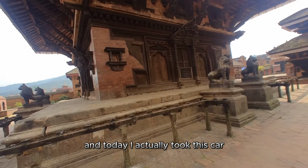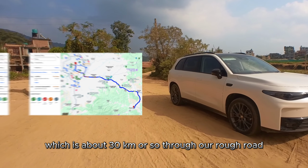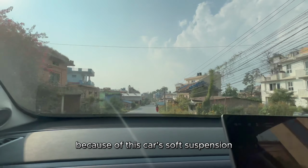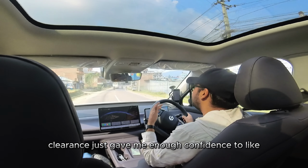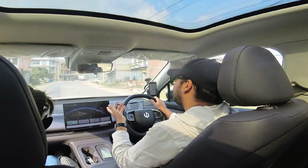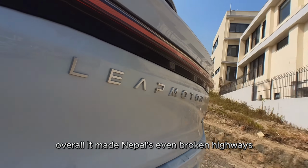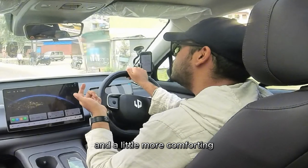And today, I actually took this car all the way from Kathmandu to Panauti, which is about 30 kilometers or so, through our rough roads and broken highways, and I had such a pleasure because of this car's soft suspension. That 190mm clearance just gave me enough confidence to pummel through broken spots, unpitched spots, unlike this road. And the suspension just handled it all like a champion without any complaints. Overall, it made Nepal's broken highways a little less challenging and a little more comforting.